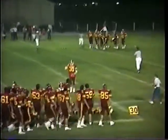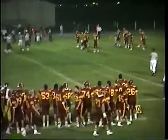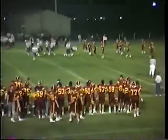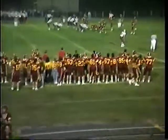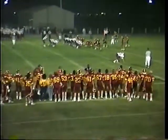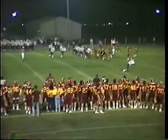And Elwood's got the ball deep in Alexandria territory. Number 3, Jay Courtney recovered that fumble. It'll be 1st and 10 now for Elwood from about the 24-yard line, John. Well, I would say that was a high percentage punt for him, no doubt about it. They moved the ball all the way down to the Alexandria 23 after Alexandria fumbled that punt return.